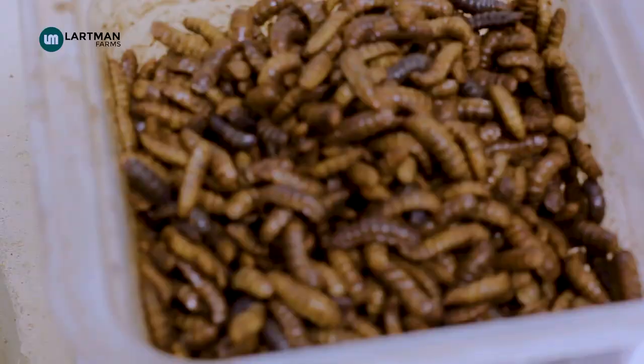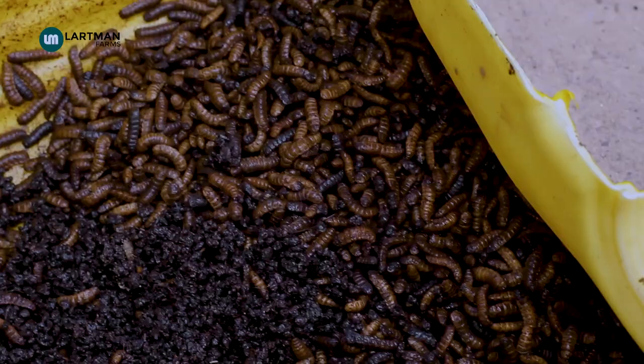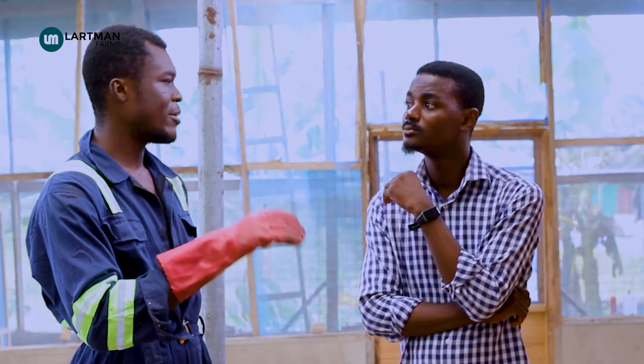This is from literature. I'm not even saying this from my head. You can easily search up literature showing the nutritional composition of the black soldier fly on different types of substrates, and you see that consistently it is able to supply these amino acids that are required.